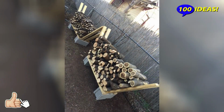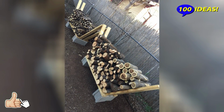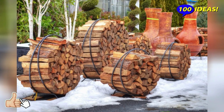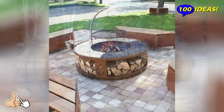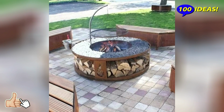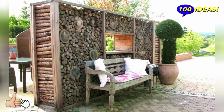A wooden shed as a firewood rack solves the problem of keeping the logs of wood out of the rain. It requires space in your yard and quite the knowledge of building. There are different designs available for you to pick from, and the size is based on the amount of firewood you will keep, the space you have, and the materials you have available.